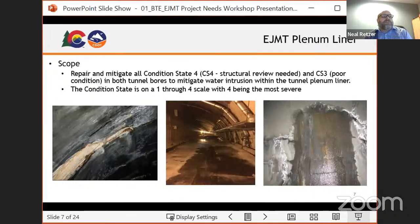Our next project's a $10 million liner repair. So the liner of the tunnel is essentially like the roof or the structure of the tunnel. And it serves two purposes. It's supposed to keep water out of the tunnel. It's also supposed to keep rocks from falling into the tunnel.